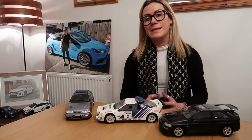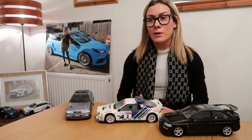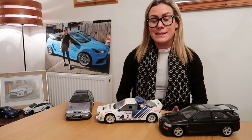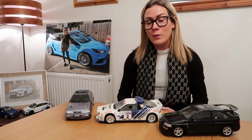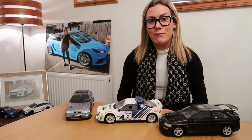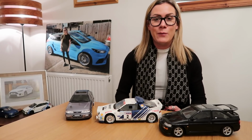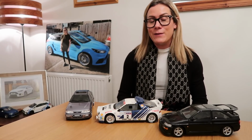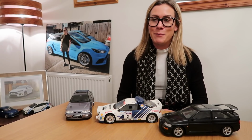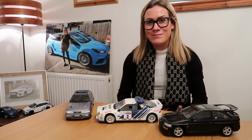I think the reason the Sierra back in the day was so successful and so adored by fans is that it was accessible in its standard form. We had a Sierra when I was growing up, we had a Sierra Sapphire 1.8 GLX, and I absolutely loved that car. And you could almost associate when we went out on family trips that a similar car was on the race circuit, and that was the RS500. But I think, as you'll see in this advert, there was a Sierra for everyone.